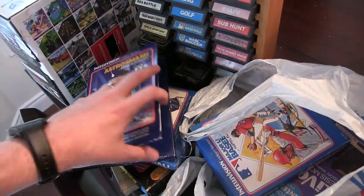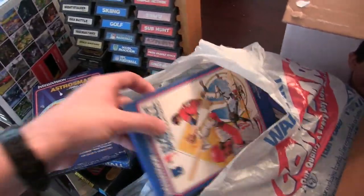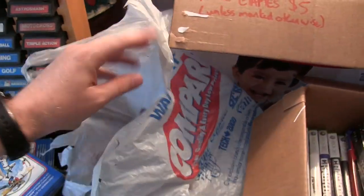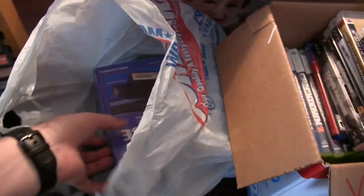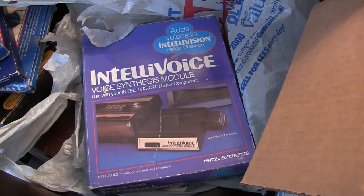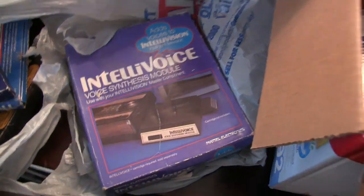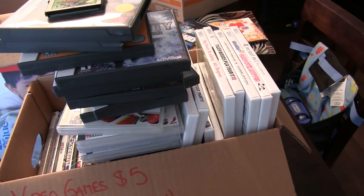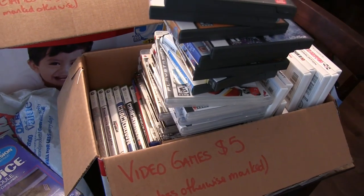Astro Smash. As you can see, there's a ton of overlays too, which is always nice. Major League Baseball. And then the IntelliVoice voice synthesis module for the Intellivision add-on. So $130 for everything I just went over there. Obviously it's a lot of money, but less than $2 a game, and the games are pretty darn good.